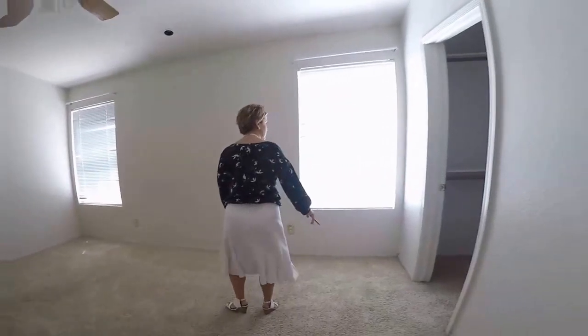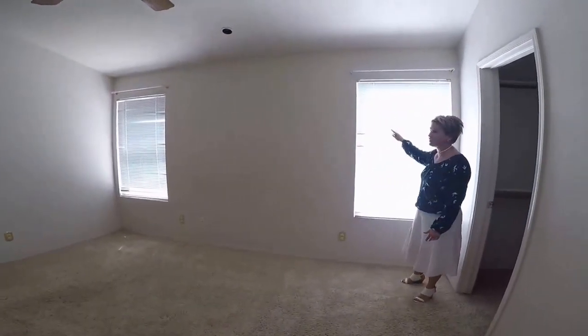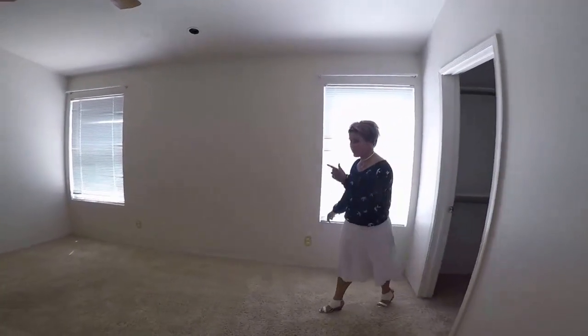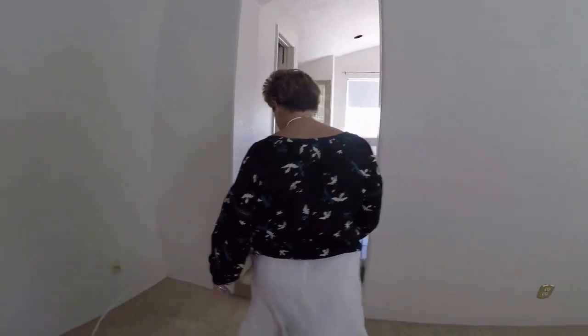Okay, so this all looks good. These are really, really cheap blinds. I would like to put better blinds on these two windows. Okay. To match the wood faux blinds downstairs, or what we like to put in for the wood faux.